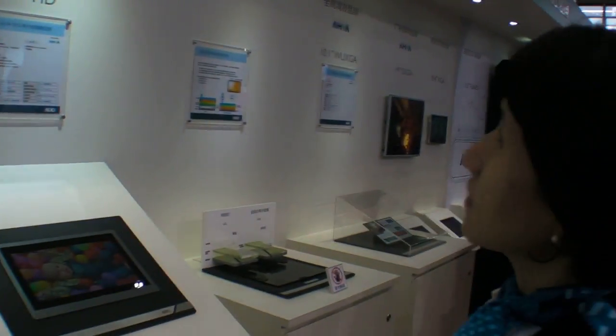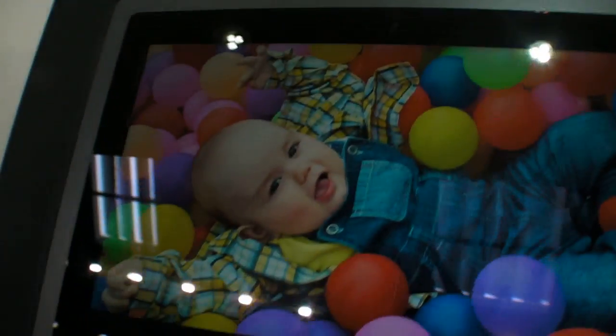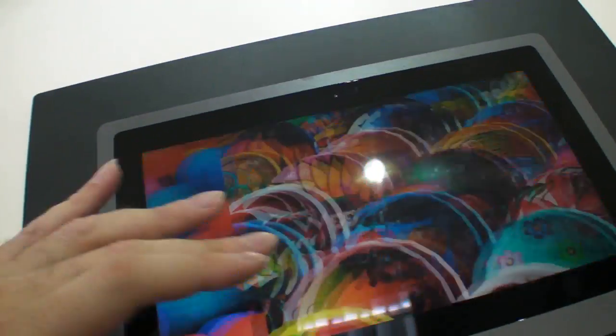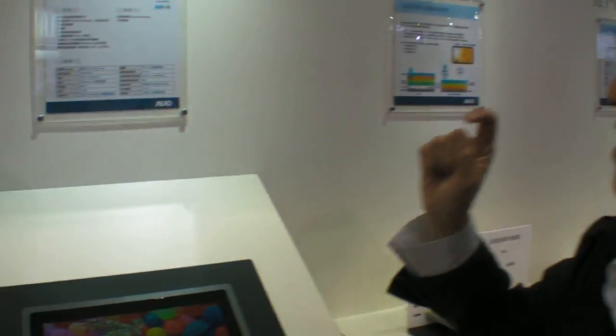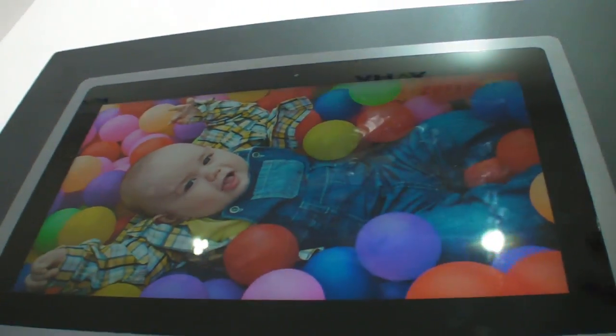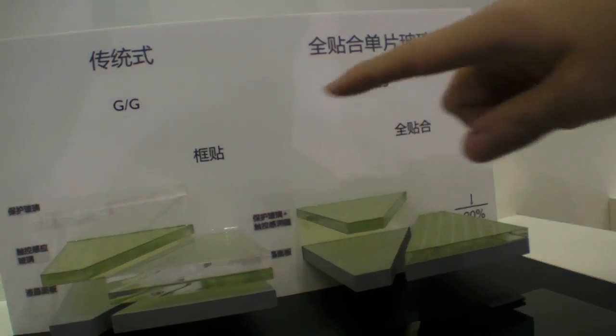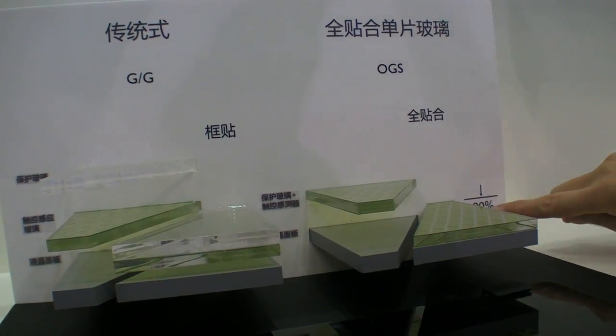So what is this? This is the OGS. We call that one glass solution. We integrate the touch function into our process. What is the advantage of that technology? It will make the panel thinner because we already implement the touch function in the whole process. You can compare the traditional one with the glass, which is thicker, and this is thinner, with 20% reduction.